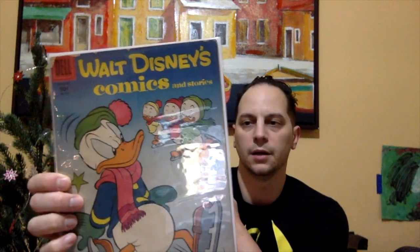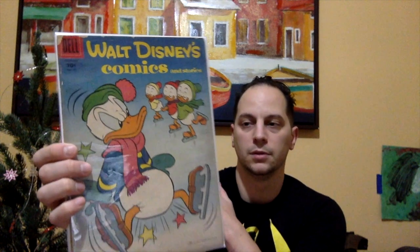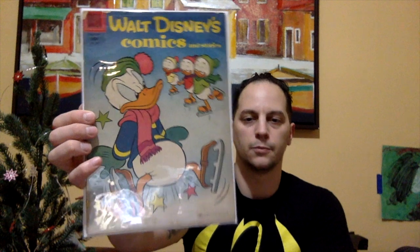Next book, got some holiday book. This is Walt Disney's Comics and Stories, issue number 197, and this is from 1957. I'll end up putting more information in the upcoming holiday video, what month it came out, if there's any artists attached to this book and whatnot. But this is a cool book. It has obviously Donald Duck and Huey, Dewey, and Louie ice skating. So this was a neat little find. I think this was $3. It's in low grade, but just a nice cover.